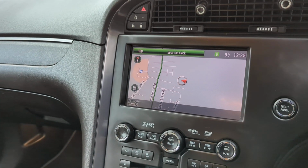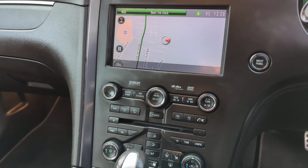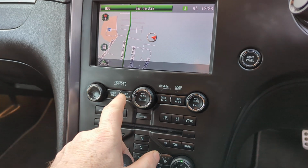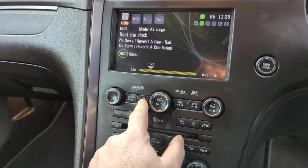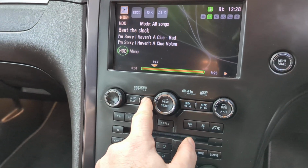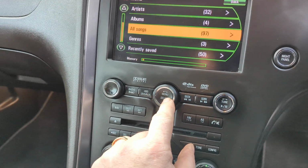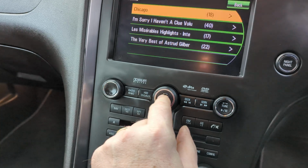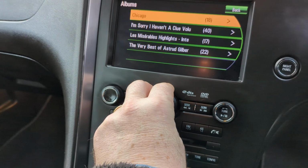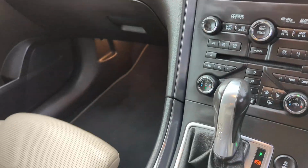You've got your sat-nav there. That sat-nav also has a hard disk drive in it, which has got all of somebody else's music in there, which is great. So you can store your CDs in there. I don't know how you get through it all, but you do. Look, there's your menus, your albums, your songs, 32 artists. I don't know who all those people are, but you can have them because they come with the car.